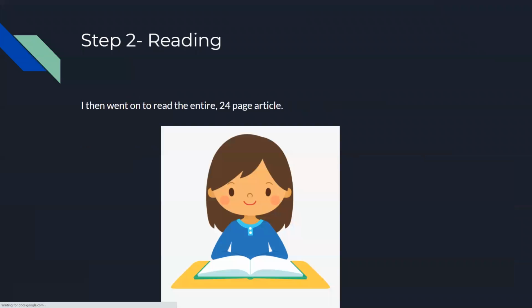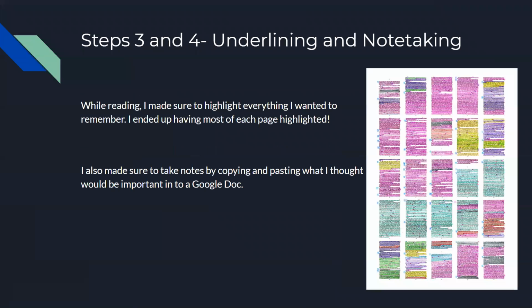You then move on to step 2, which is reading. I read the entire 24-page article in one sitting. It took me about an hour and a half, so it wasn't too bad overall. I then did underlining and note taking, which is steps 3 and 4. I did them simultaneously since they sort of overlap anyways.